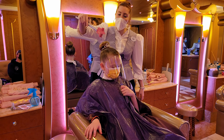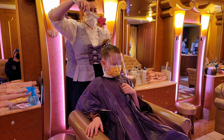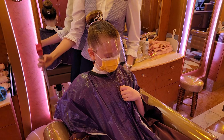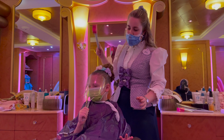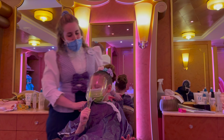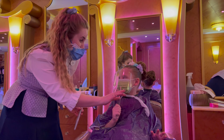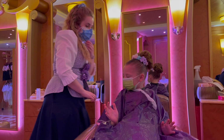Now, Bibbidi Bobbidi Boo, I make all your dreams come true. It's time for my favorite part of your transformation. Do you know what happens next? Bibbidi Bobbidi Boo. Now you've made your dress, and you are done wishing. You've made a very big wish, Princess Mia. I can tell because you are super duper sparkly.